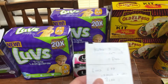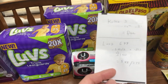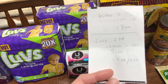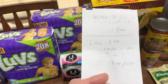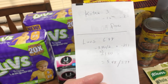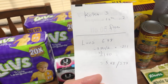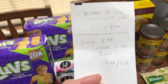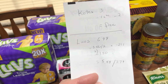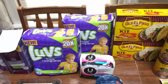The Luvs, unfortunately, I'm still buying diapers, so I'm just going to end up probably using these, even though Luvs isn't my favorite. For this price, we will use them. $6.99. There's a $3.50 off of 2 digital. I had one in my account, and hopefully you have that as well. That was available like 2 weeks ago. And then I also got a $2 off of 1. Ibotta has a $1.50 rebate. You can submit that twice, making it a cost of $5.48 or $2.74 a piece. And for diapers, that's a pretty good deal.